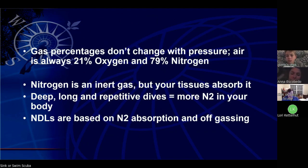Our body needs and consumes oxygen. So I breathe in 21% oxygen. I use some of that oxygen up, consume it, and I exhale less oxygen than I breathed in. I breathe in 79% nitrogen and I exhale 79% nitrogen. It's an inert gas that I don't need, I don't consume. It's just sort of a buffer of gas. But the no decompression limits and how long I can stay down underwater are based on that nitrogen gas and that absorption.